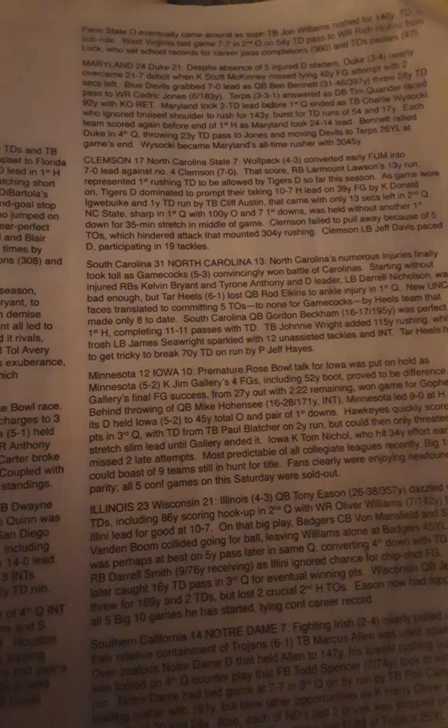Next, Maryland beat Duke 24-21. Clemson, the number 4 team in the country, defeated North Carolina State 17-7. The Wolfpack converted an early fumble into a 7-0 lead against number 4 Clemson. That scored running back Lamont Lawson's 13-yard run, which represented the first rushing touchdown allowed by the Tigers defense so far this season.